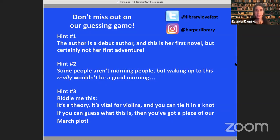And our last one that we put out yesterday was a riddle. Riddle me this. It's a theory, it's vital for violins, and you can tie it in a knot. You can guess what this is, and you've got a piece of our March plot.